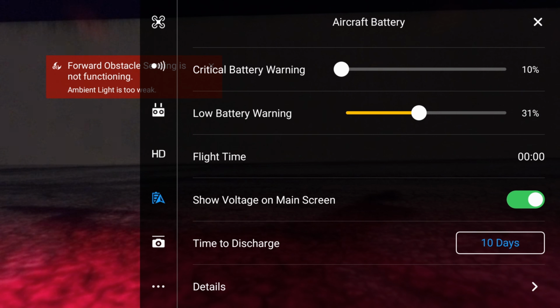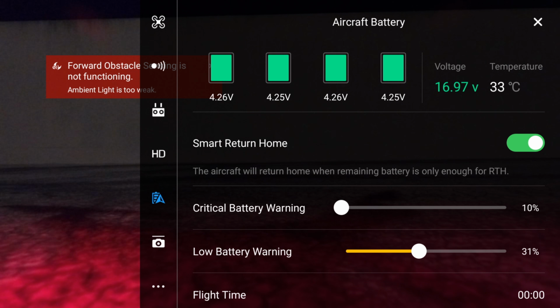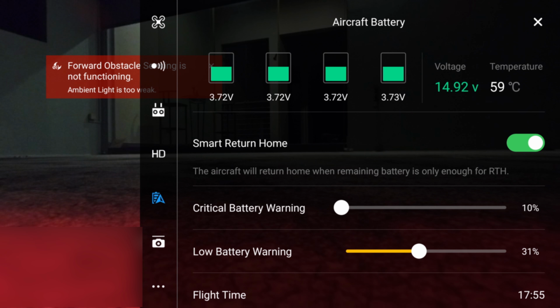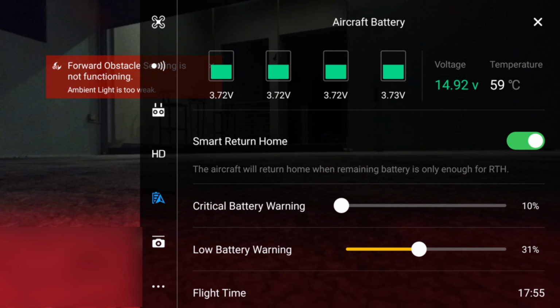Then you also see these 4 voltages. If the battery is still good, after I drain it for a while after my flight, it should eventually drain to about the same levels. That's what I want to be able to do, and I will update you guys once I'm done with my flight. So now you can see the battery levels over here are all even, 3.4, 3.72 volts all throughout. So that's very good. That means this battery is probably still in good health, so I can fly with this battery for a long time.